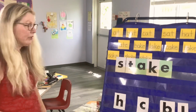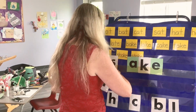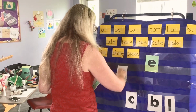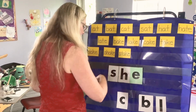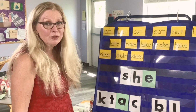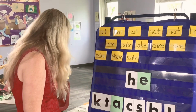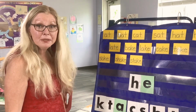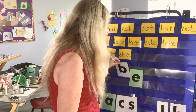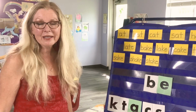Now I don't have any more letters, but I'm going to just do a couple more words. I'm going to do a tricky word. She. Can you write the word she? See if you can make the word she. Does that say she? Did you make the tricky word she? Can you make tricky word he? Just have to take that off, don't you? He. Good. Can you make tricky word be? I will be a good listener. And that's the end of our word families.